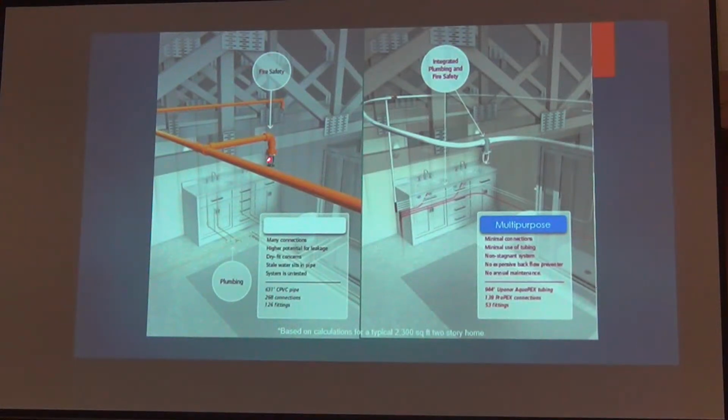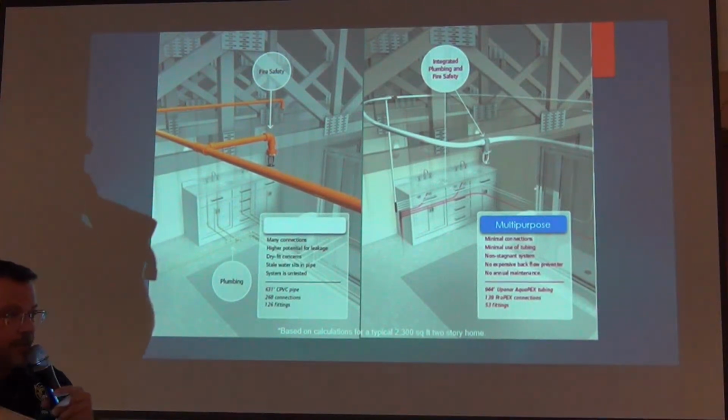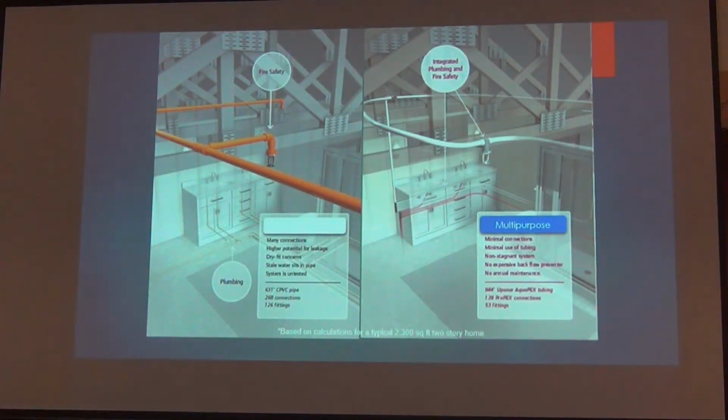On the multi-purpose system, well, let's start with this. This is a standalone system. It goes back to its own RPZ, single check, whichever it is, and it comes off your domestic water. This is the loop system, okay? And this will feed your cold water, just like this. The loop drops down, feeds your lav, feeds your water closet, feeds clothes washer, dishwasher, well, not the dishwasher, you want hot water for that. Okay, and then it's interconnected between the 2 loops. And I know questions are gonna come up about it being in the attic space. I got that covered.